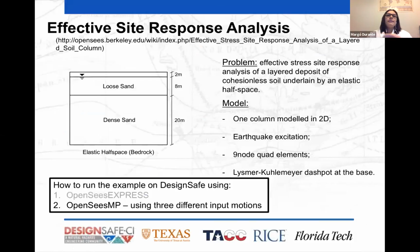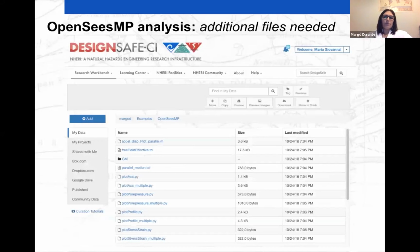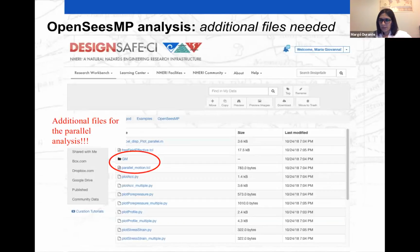At this point, let's see how it works when we want to run on OpenSees MP, because until this point everything was familiar, very handy, and exactly what was shown on the OpenSees website. There is some difference when you want to run OpenSees MP. First of all, I want to underline that you need some additional files, as we were mentioning before. In particular, you need to have the list of variables that I was mentioning before and the additional TACC file.